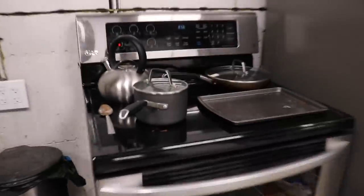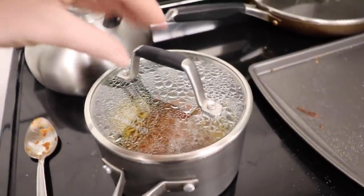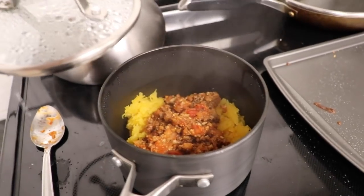Homemade, what do we call this? Sour DiGiorno? Yeah. Sour DiGiorno. And Alyssa's belly wants spaghetti squash and meat sauce. So I'm gonna have that.